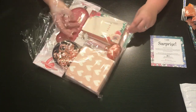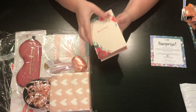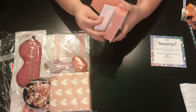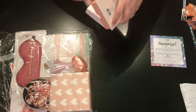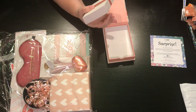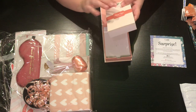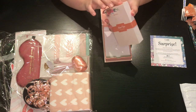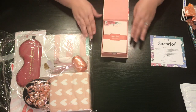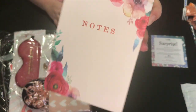So here are some notes. It's this beautiful box, and inside is this memo pad. There's 200 sheets. So you can take the ribbon off, and now you have this beautiful stack of memo notes. It is sealed at the top, so they're not going to fall out. But isn't that beautiful? Notes.